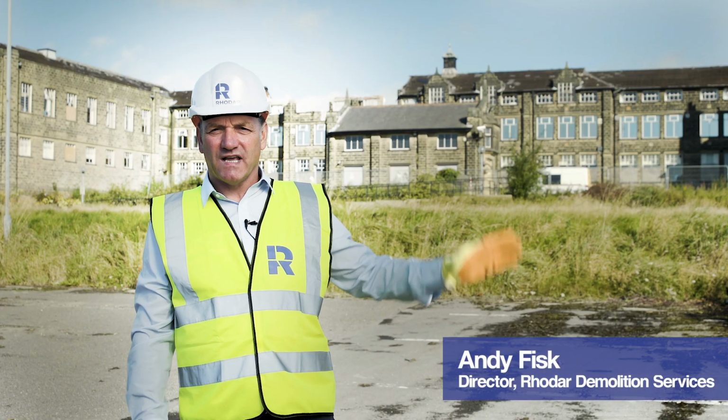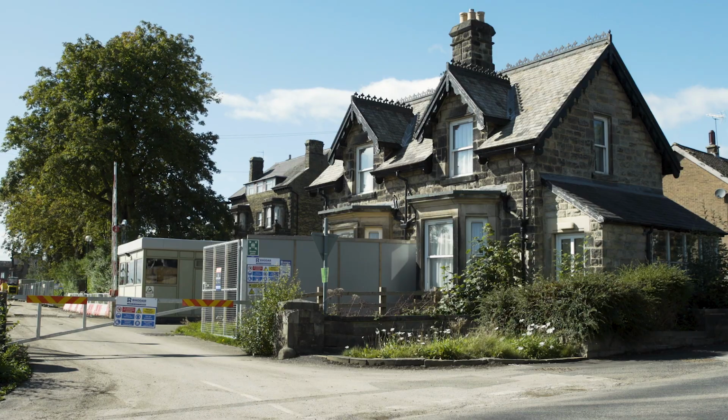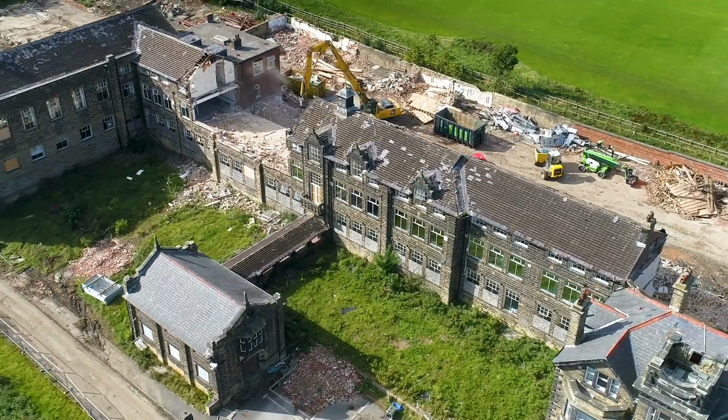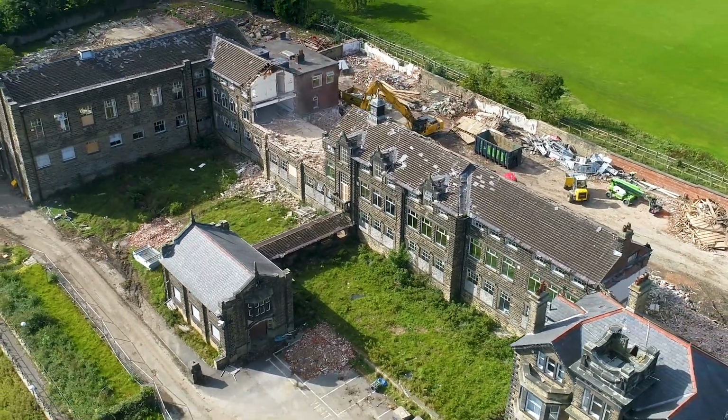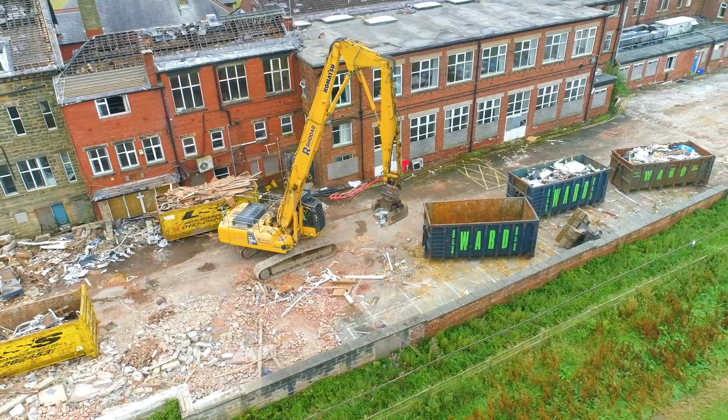Then we've got what was the caretaker's building, which had an add-on in the 60s or 70s, where we've got to take away the add-on from the listed building. We've got the main building behind us, as you can see, which is quite an old stone building, which is being demolished. All the materials on there are being salvaged.